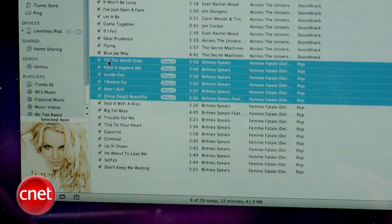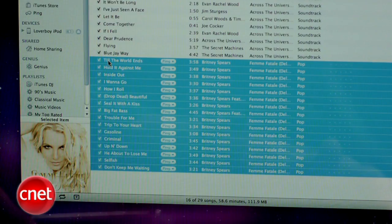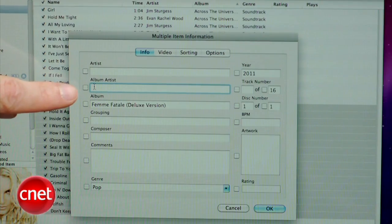To fix this, select all the songs in the album and go back to the Edit Multiple Items window like we did before. Now you'll see a field called Album Artist. You can type in the name of the artist here, but this will only help you sort your music in iTunes. It won't solve the problem we have in the iPod, because iPods, including iPhones, currently won't sort by album artist.